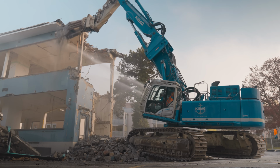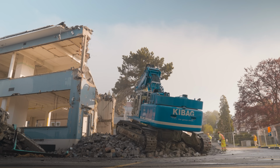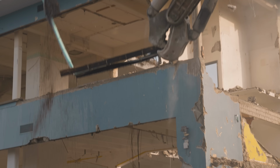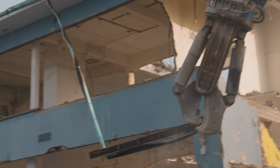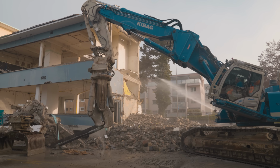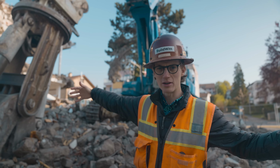And we just watched them rip, I don't know, it seemed like 10-15% of the building down in the hour we were here. They spent 2 weeks stripping the entirety of the building of absolutely everything. They said they recycled 90% of what was within the building. And now is the actual structure of the building, the concrete, the steel.